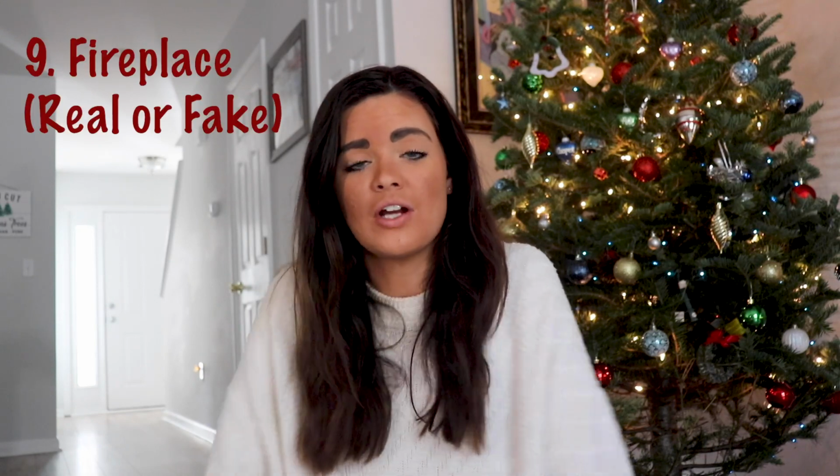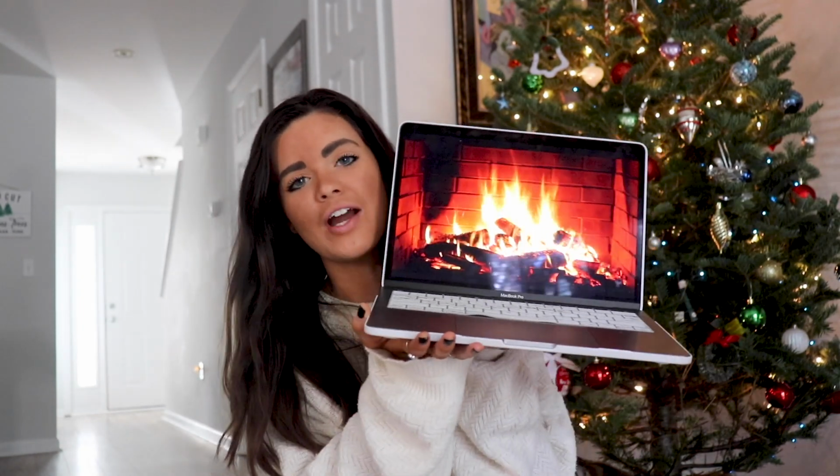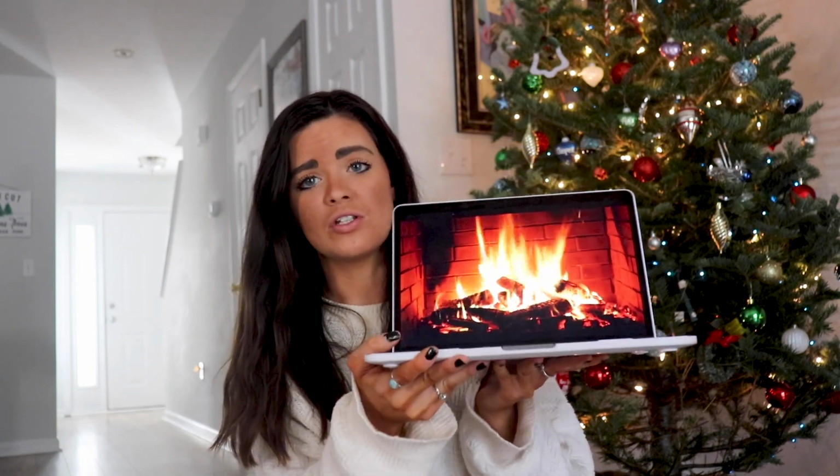Next, I would say that having a fireplace in your house is definitely going to make it super cozy. We don't have an actual fireplace, so what we do is put it on the TV or on the laptop, and we just have a cute little fireplace going. It gives the same kind of effect. Of course, if you have blankets and stuff, you'll already be warm.